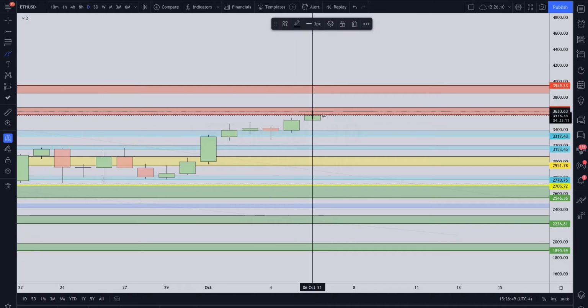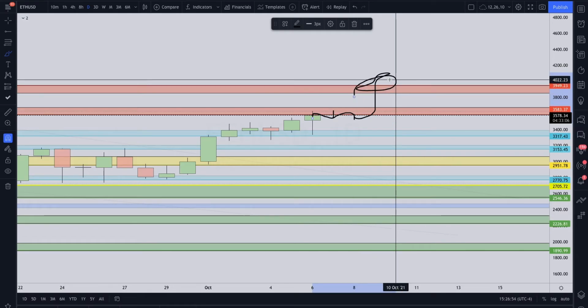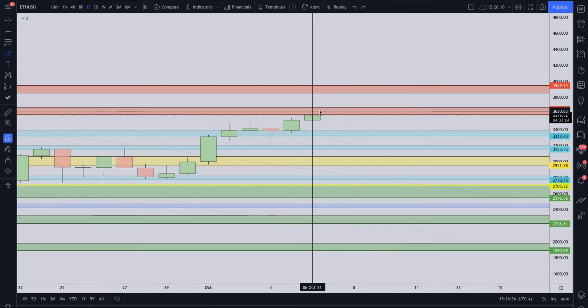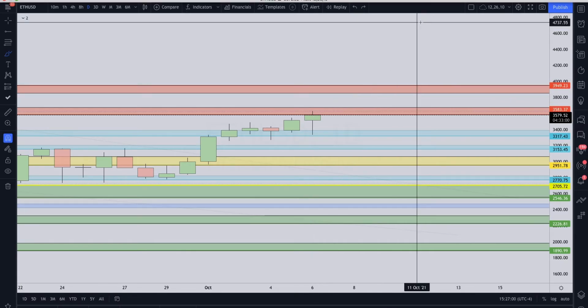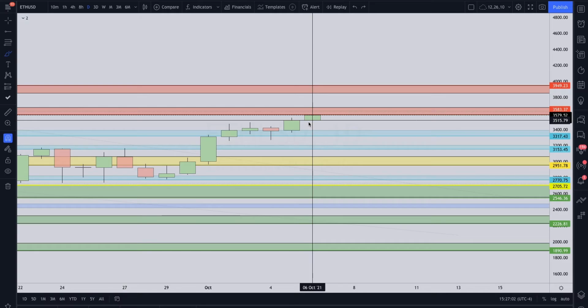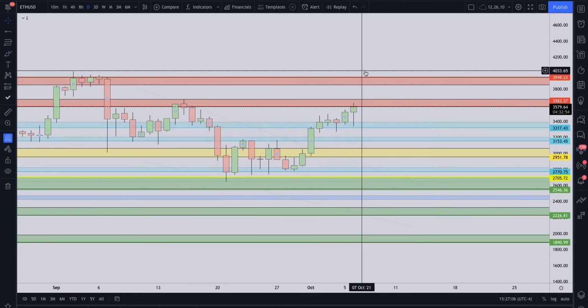A bullish scenario would be a consolidation here, and then right into the next area of $3,900 to 4,000, and then back to all-time highs, and then even higher, right? So that's where we are now for Ethereum. It's going to follow Bitcoin.